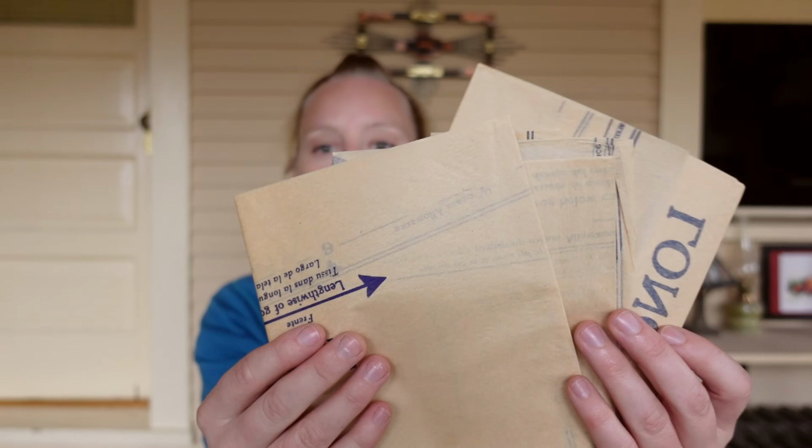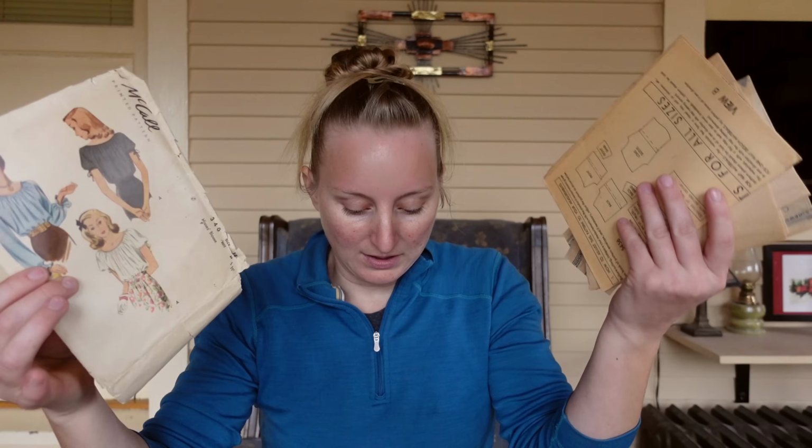And then opening this up, ooh, not only are they all there, but they look like they're basically uncut. So this one is a bust 36, which is fun because it means I won't have to size it up. If anything, I would have to size it down, but I actually kind of prefer roomier shirts. So this one, equally cute pattern.